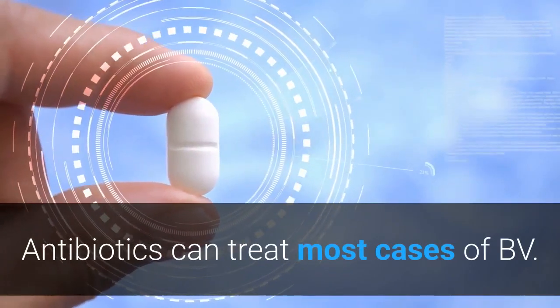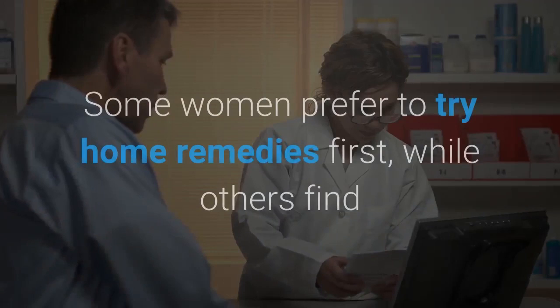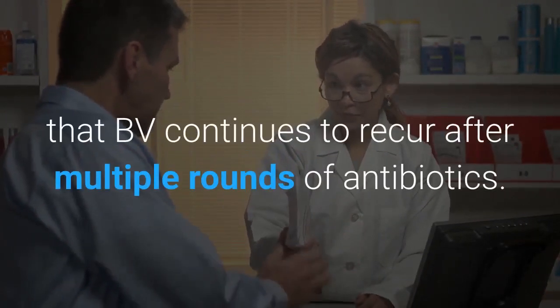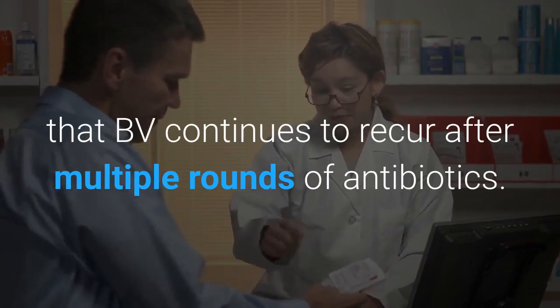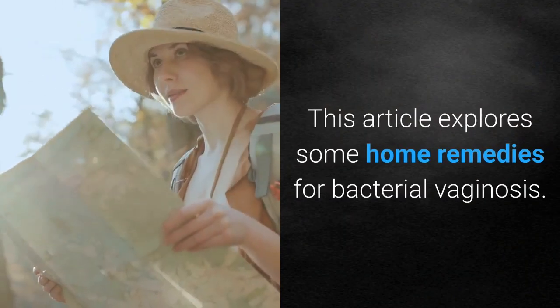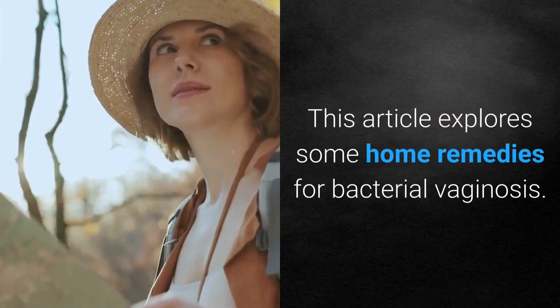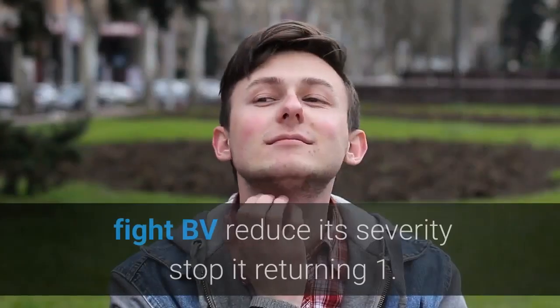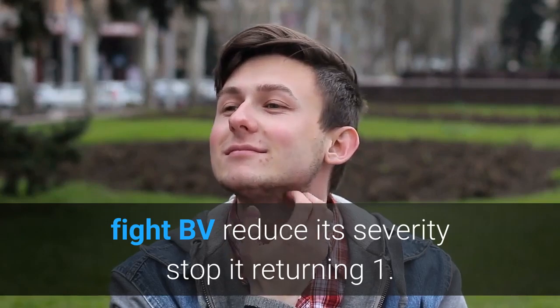Antibiotics can treat most cases of BV. Some women prefer to try home remedies first, while others find that BV continues to recur after multiple rounds of antibiotics. This article explores some home remedies for bacterial vaginosis. These may help to fight BV, reduce its severity, and stop it returning.